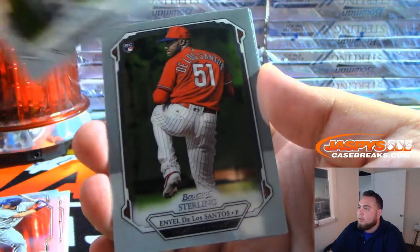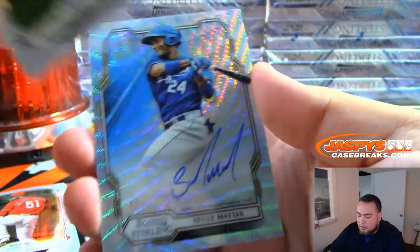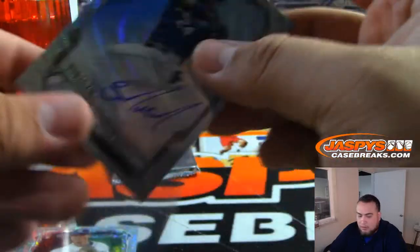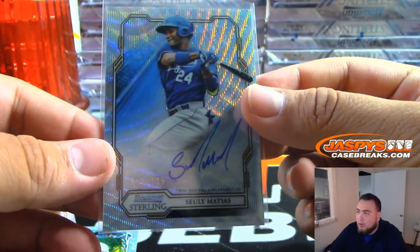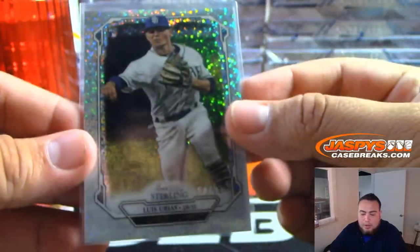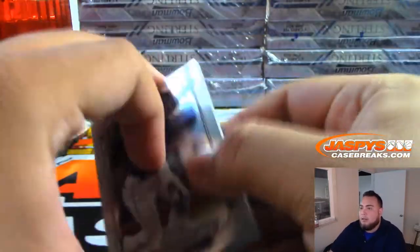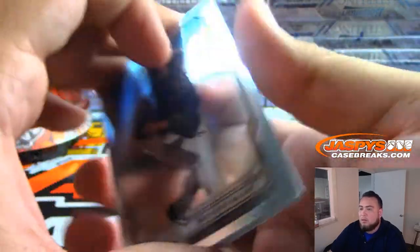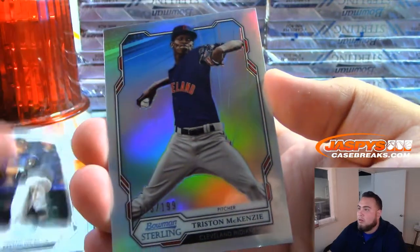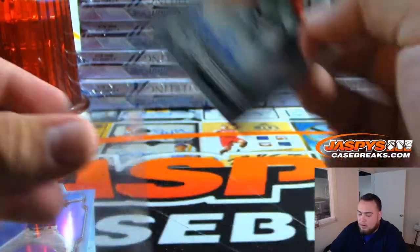Swaggerty, Wilson, De Los Santos, Urias to 99 for the Padres, and Suley, Matias to 125, Kansas City Royals. Royals, that is Michael Dubois, or Du Bois, sorry, and Padres, Stephen Bear. All right, last pack. McKenzie to 199 and Montero for the Cardinals.